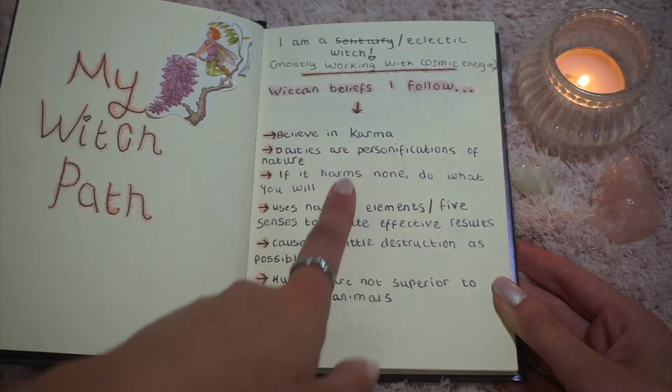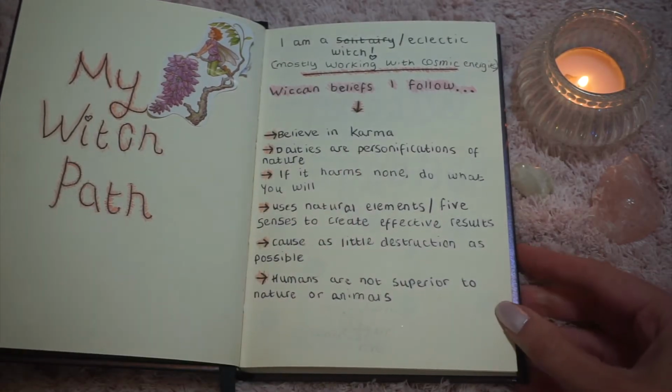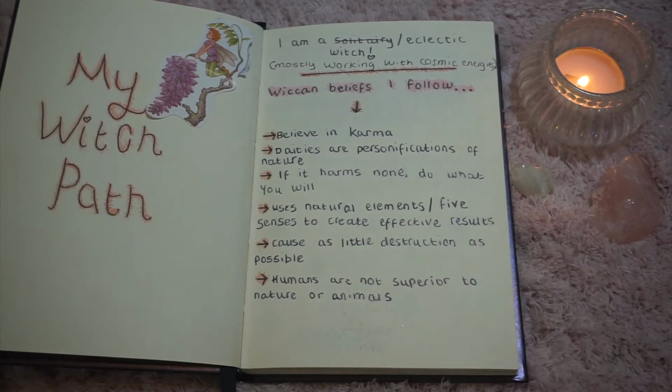On the first page it says My Witch Path, and I've got this little sticker of a fairy, which I just thought was really cute. And on the first page it says I'm an eclectic witch. I did put solitary and then I crossed it out because I am now part of a coven with my best friend, which is really cute. And underneath that I put mostly working with cosmic energies. Then Wiccan beliefs I follow and that I'm really passionate about.